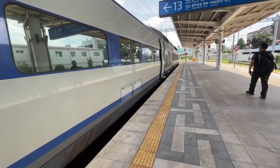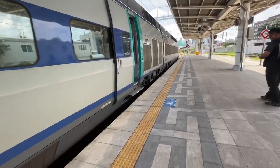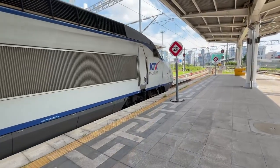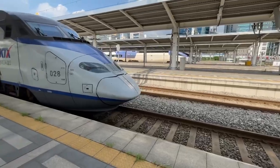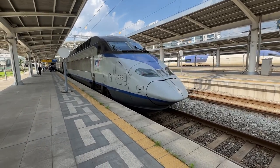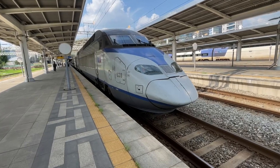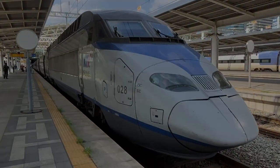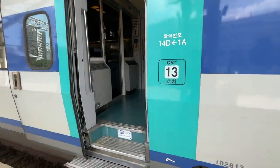KTX was put up to international bidding, and in the end, the order was placed with France. The maximum speed in operation is 305 km per hour, but the technical maximum speed is said to be 330 km per hour in design. It's quite fast, at the same level as Japan's Shinkansen. Today, I'll be in car number 13.